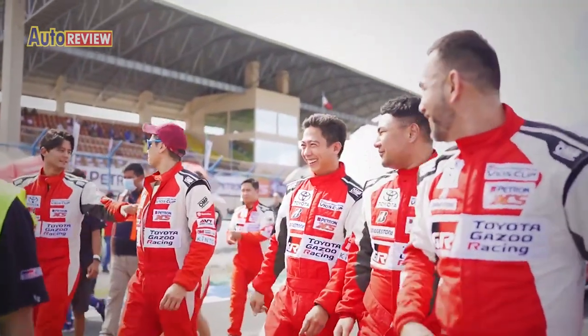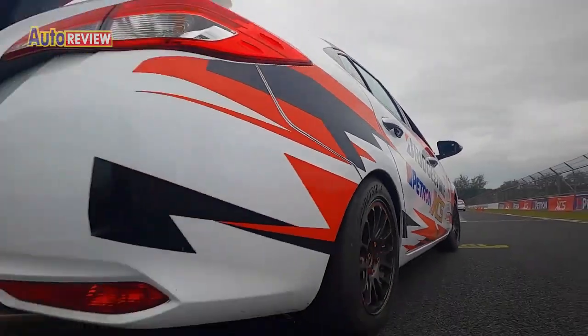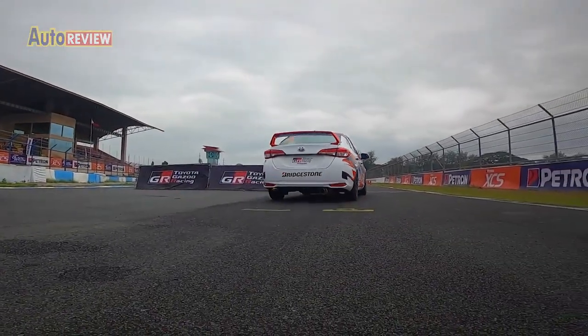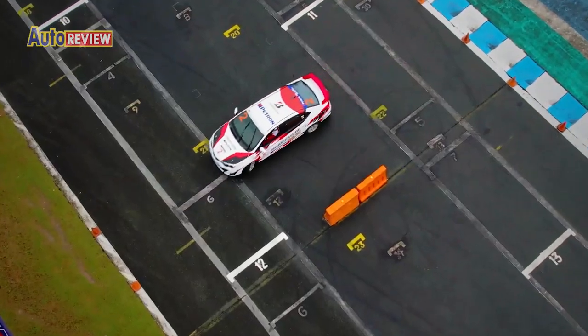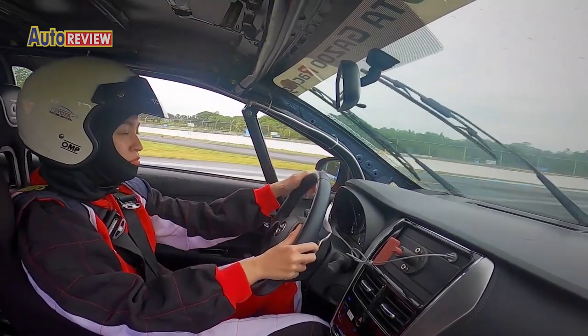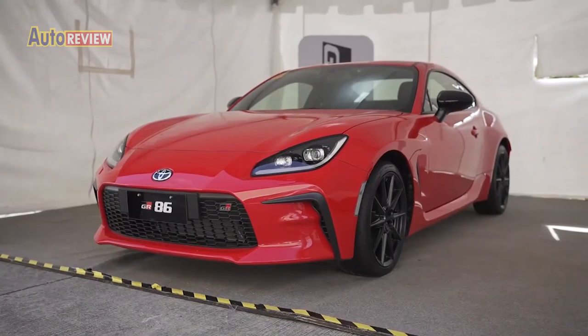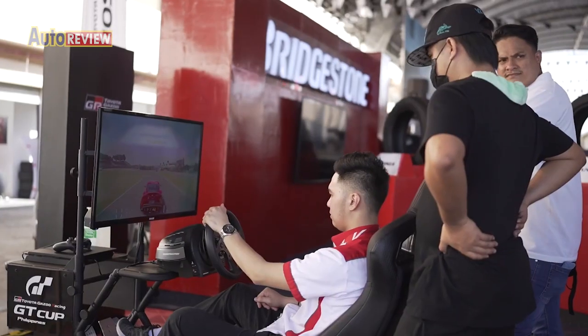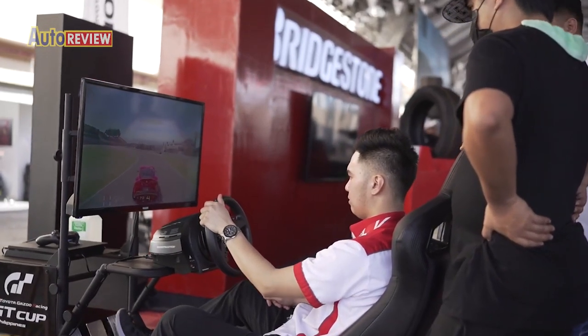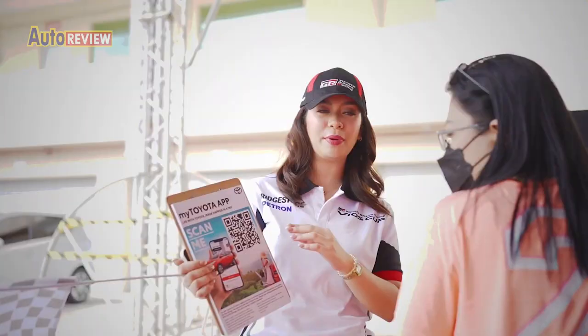Meanwhile, up-and-coming racers join Vios Cup veterans, and the racing event also marks the return of the Autocross Challenge, featuring social media personalities from diverse backgrounds. Race fans will also get to see a display of various Toyota GR cars, try out the TGR GT Cup racing rigs, and participate in fun activities.